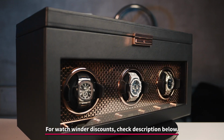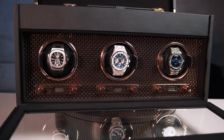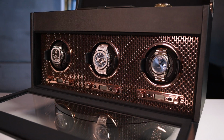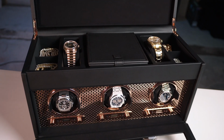Confirming, we have the Wolf Triple Axis Winder, and inside we have three of the most legendary watch brands on the market. First the Patek Philippe 5726 Moon Phase. Then the Audemars Piguet chronograph, nicknamed the Frosty. And then the Rolex Day-Date in white gold, blue dial. So we have these three amazing watches, and we're going to show you guys how this watch winder actually works.